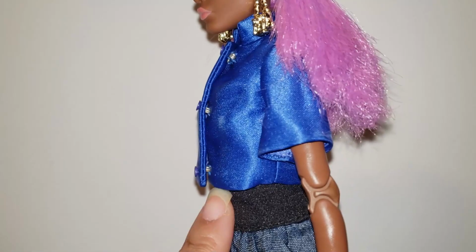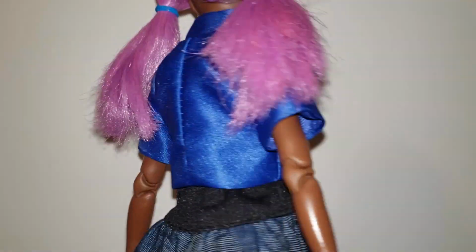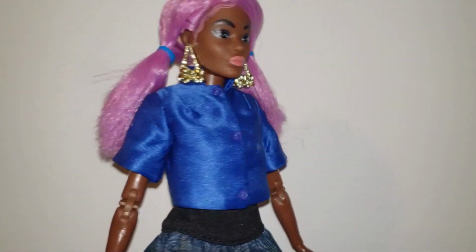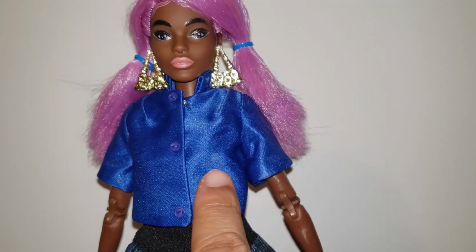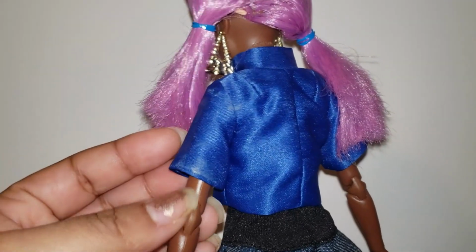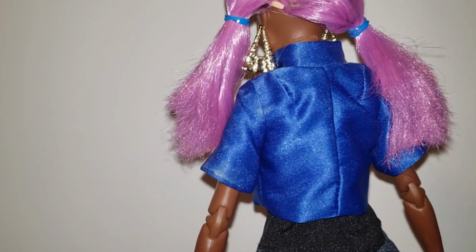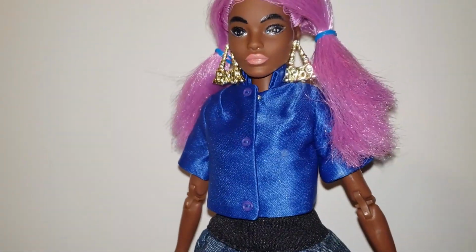This has hooks for closures instead of Velcro, so I want to make sure it can close. I like the high collar on this jacket, and it's very satiny. The only problem right now is that I'm seeing some weird little spots, like here, and I don't know what that is or why it's there. I'm going to have to carefully wash this piece so that I can clean it. But other than that, I'm glad I can finally put this on a doll and get some use out of this jacket, because it's really pretty and I like the clothes she came with.